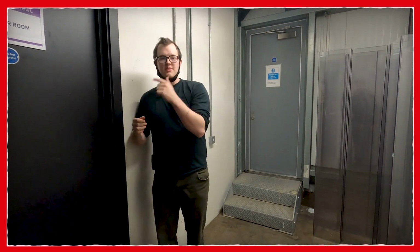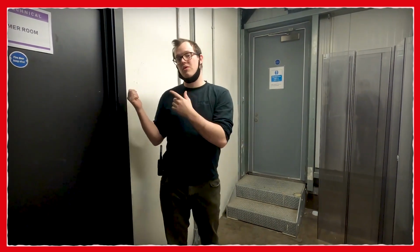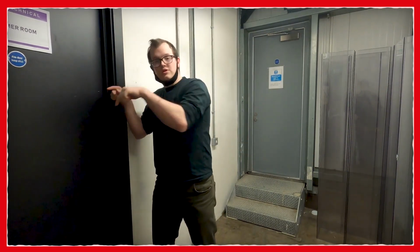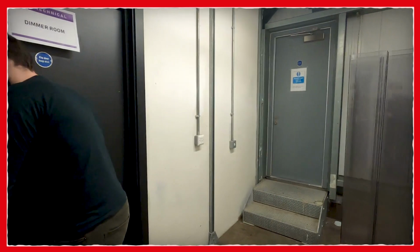So we're about to go to the dimmer room, and this is where we control all of the lights that are on stage. Essentially, the lights get their power from all of the racks in here. That means we're able to control them from the lighting desk, to control the dimmers, to control the lights on stage. We're going to go in and show you them, but they're a little bit loud because we need to make sure that all of those hot dimmers are kept nice and cool. Come on in.